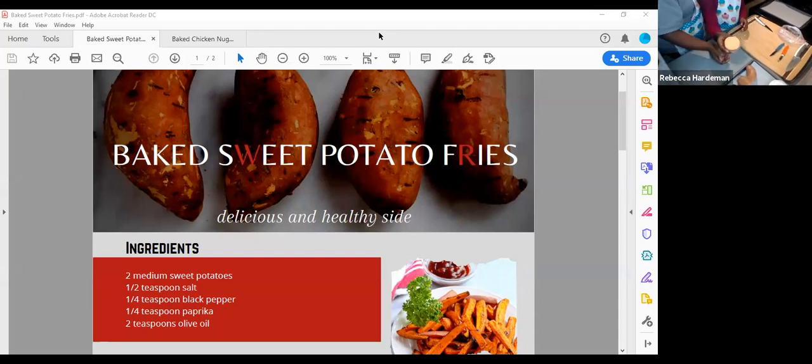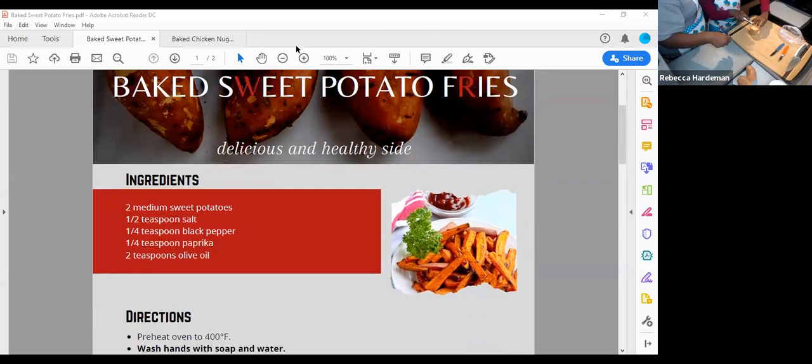She has here a sweet potato, or a piece of sweet potato. I cut off the edges so it stands up straight. And she is going to actually use her knife to slice into the sweet potato and make French fry slices. So it's a little hard, isn't it?